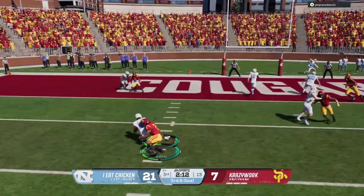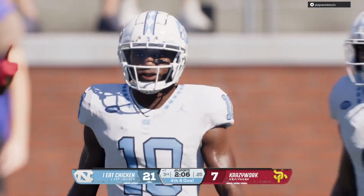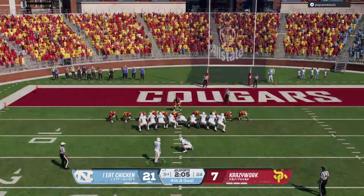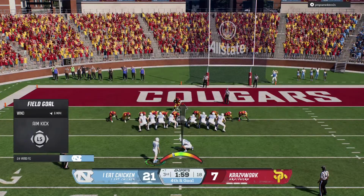Handoff from the shotgun. They tackle him behind the line, a loss of 4. Looked to me like this offense tried to catch the defense napping, but give credit to the defense. They blow that run play up, and now we've got a critical decision here on 4th and goal. So the decision is to not go for it, but settle for 3.